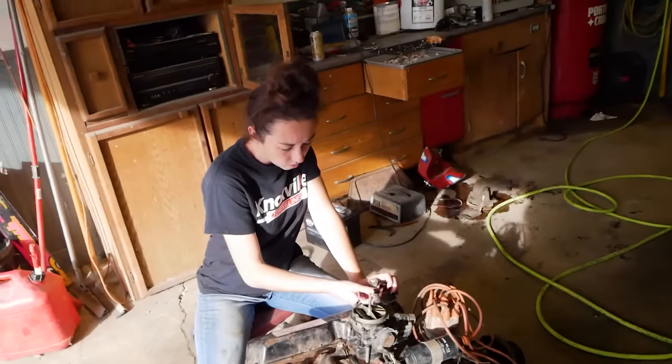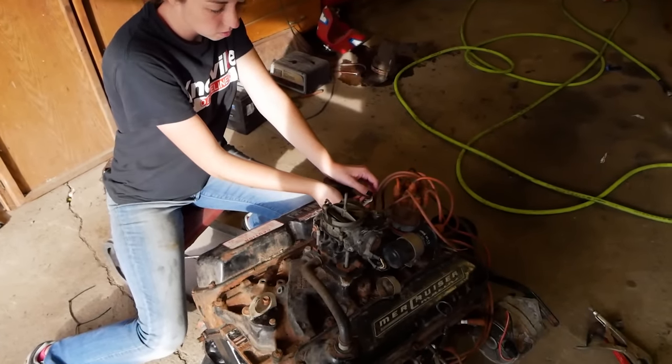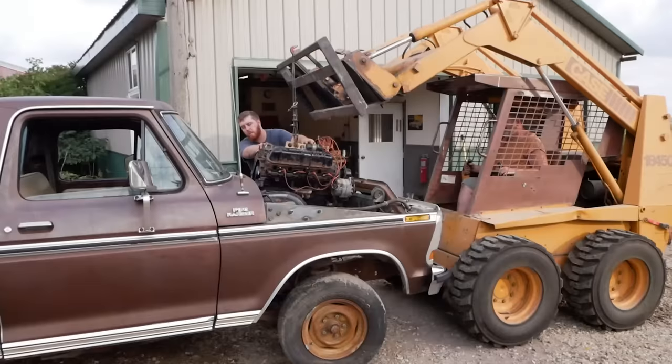Motor mounts are on. Mook is pulling our carburetor off. So we're gonna put our lift plate on, and then we'll finally mop this up.